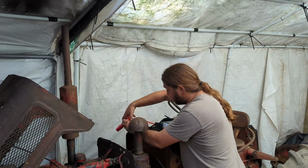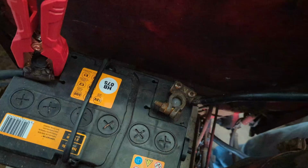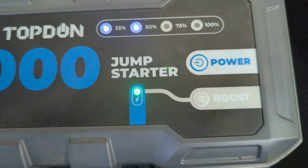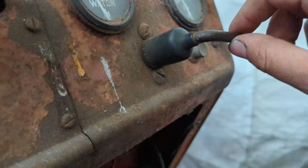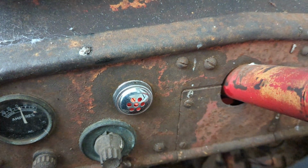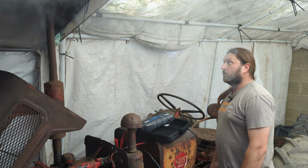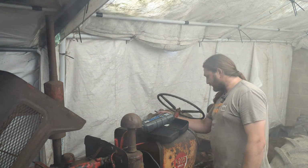So then it's just a matter of clipping that one onto the positive terminal, this one onto the negative terminal, like so, and then pressing the boost button. So that will give it a boost, like that. And like that, I'll set the throttle, put the glow on, and the little light here, the pepper pot glows red hot straight away now, so we'll knock that off and... Jesus wept, that worked.